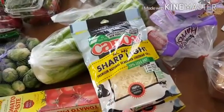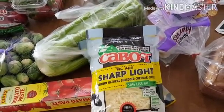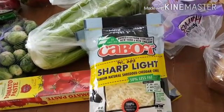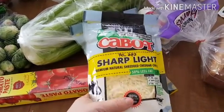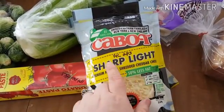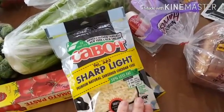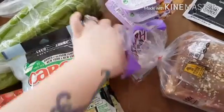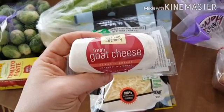I got 2 bags. We live in Vermont. Cabot is a Vermont company, sorry. I actually have a lot of relatives that work there, so I try to support them when I can. Their 50% less fat cheese is a 1/4 cup for 2 points, and it just tastes like good whole fat cheese, which is nice. I got some Vermont Creamery goat cheese.